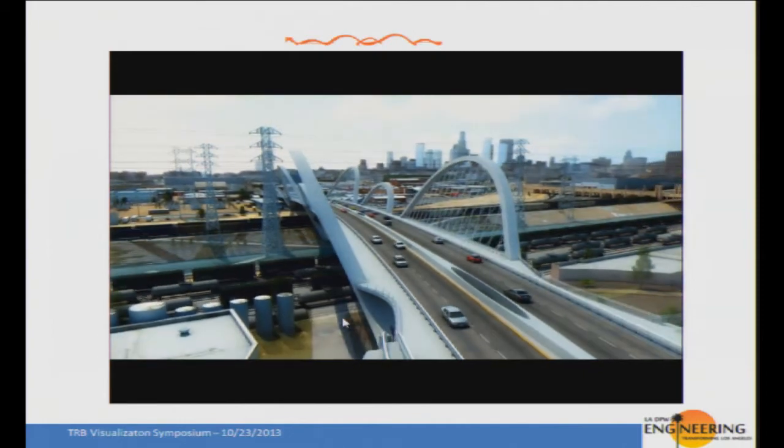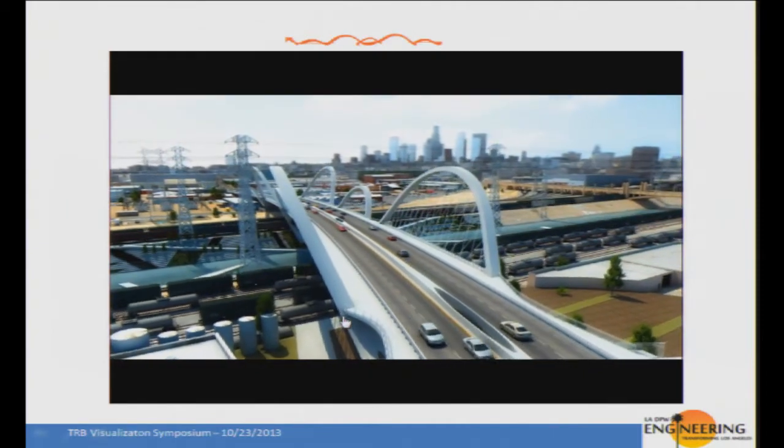So does HNTB have its own rendering farm? Yes, we do.